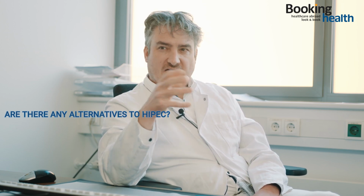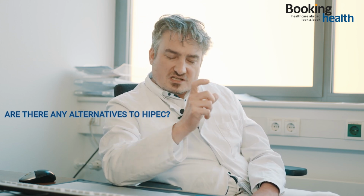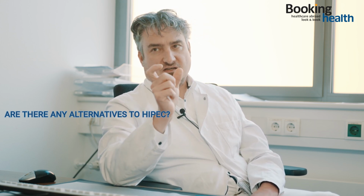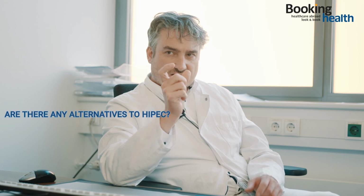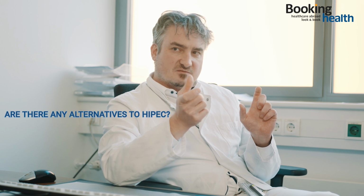When conducting chemotherapy, the question of its effectiveness always arises. Chemotherapy for peritoneal carcinomatosis is definitely effective, but the question is how effective. Now there is another therapeutic procedure that is gaining popularity. This is called pressurized intraperitoneal aerosol chemotherapy, PIPAC.